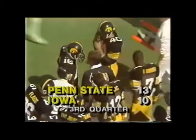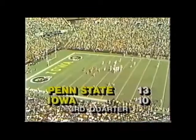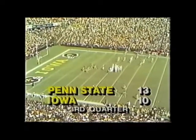5:33 to play in the third quarter. There's a timeout of the action to score. Penn State 13, Iowa 10. We'll be back right after this.